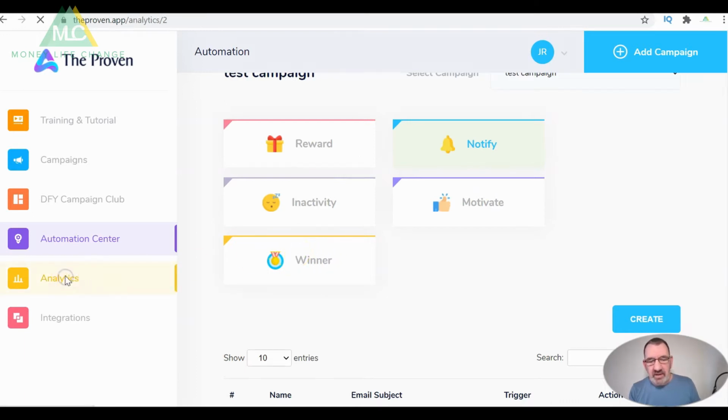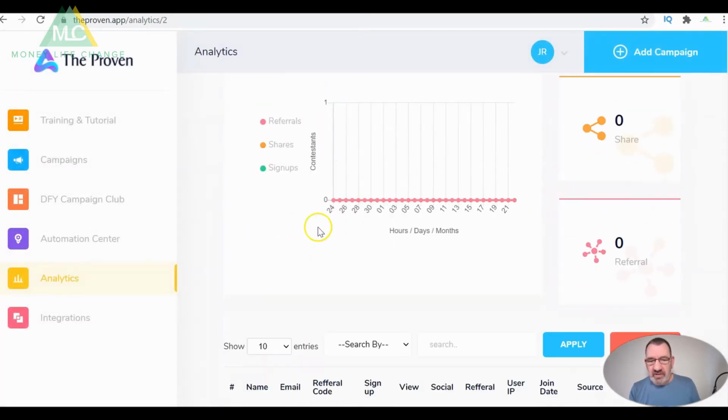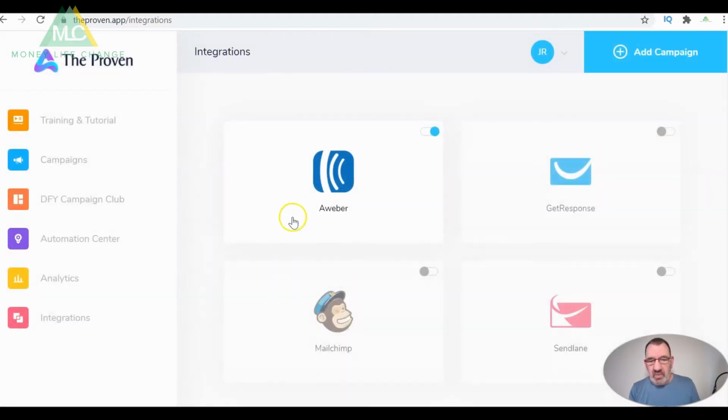The analytics is pretty self-explanatory, where it's just going to show you different statistics on how each campaign is performing. And then the integrations down here is where you would integrate your autoresponder. So you've got GetResponse, Aweber, MailChimp and SendLane, and that seems to be the only choices that you have open to you at the moment.